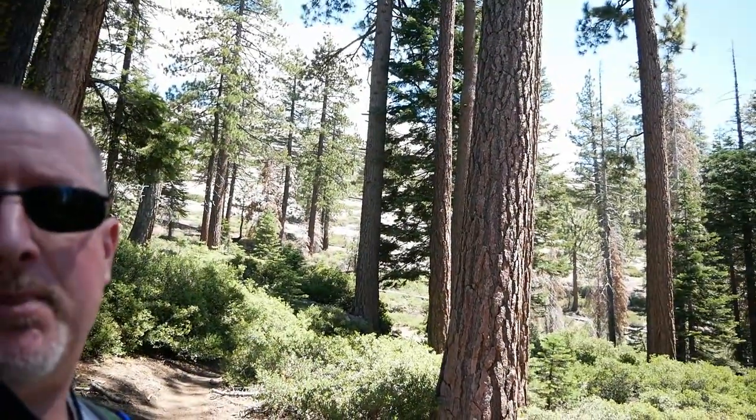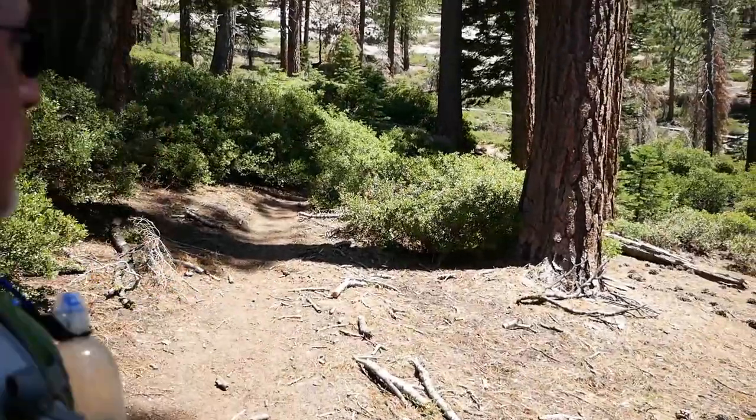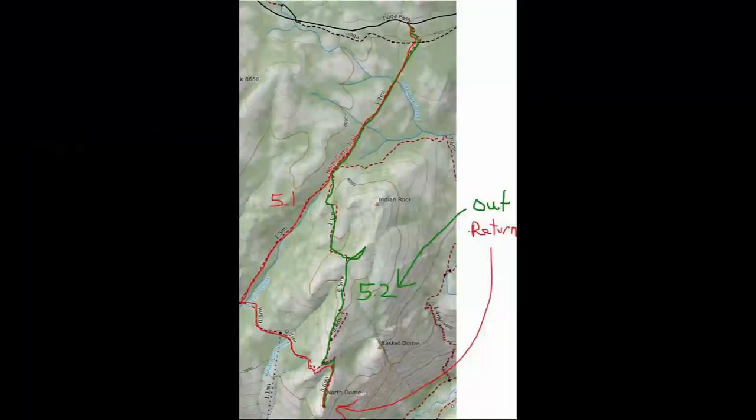I must say, I am very pleased with the decision to take the Yosemite Falls Trail out. Instead of having to climb up that, I've just been cruising down switchbacks. According to the map, in about, math is hard, 1.3 miles, I should come to a creek, and then I can take a right and basically rejoin the trail I took to get out here.